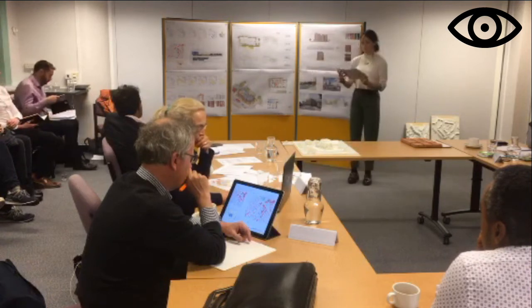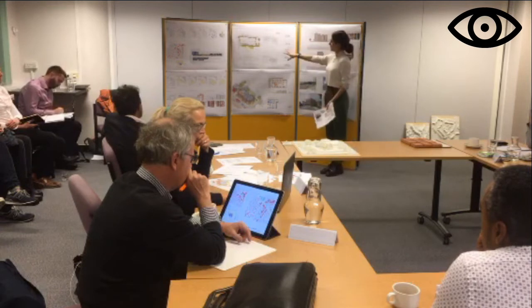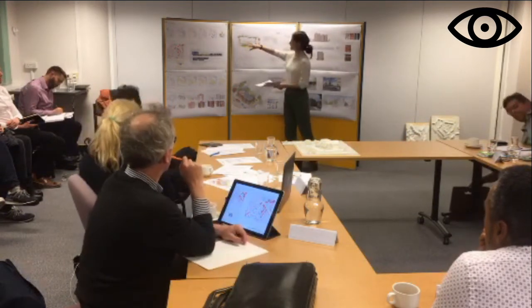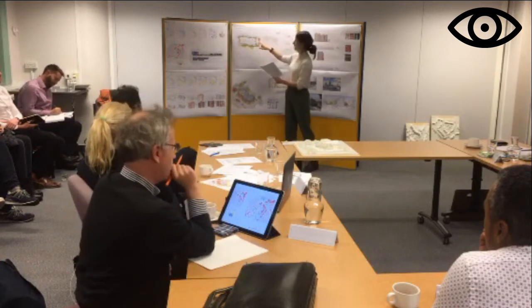In response to those comments, we've got the current layout plan in the centre here. You'll see the big change that we've made since the last presentation: we've kept a similar overall form, but this stepped form that responds to the site boundary.